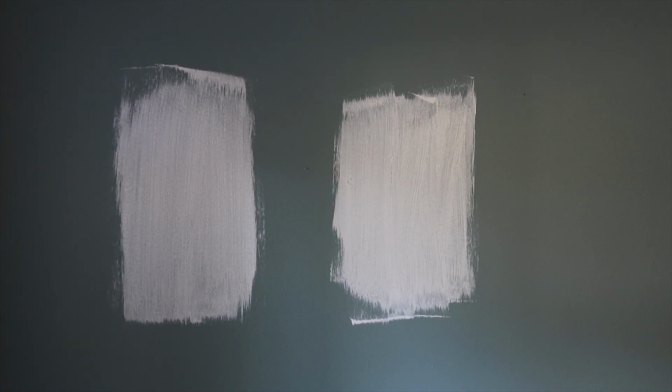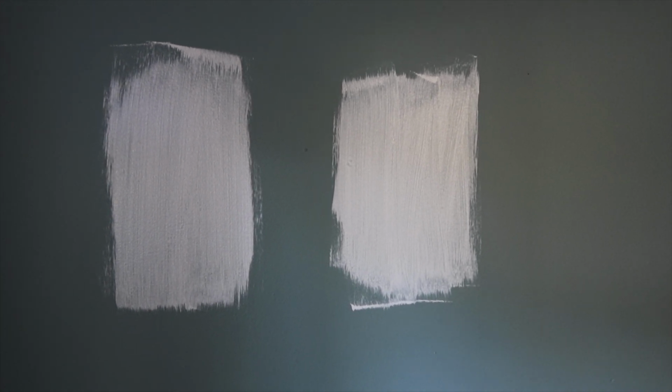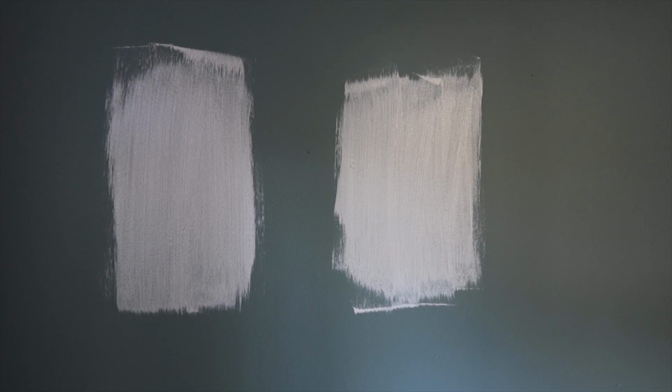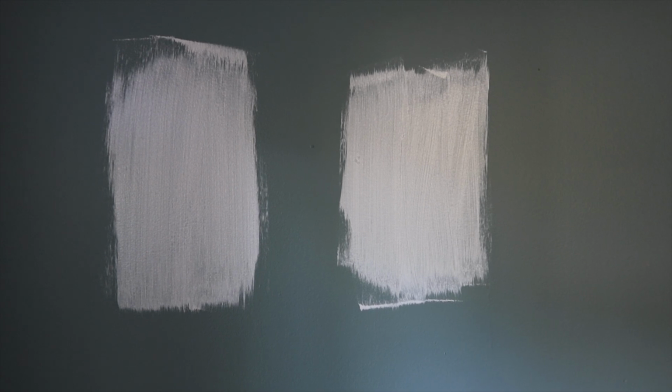Oh my God, how am I gonna make this decision? I think I need to let these dry and then paint another coat, because right now they look identical to each other. White and white. Oh my God.